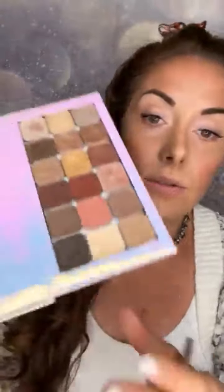Okay, so I like to use the Cupcake because it just adds a little bit of brightness to my eyes, but it also sets it so I don't have any creasing or anything. Okay, well, I'm going to go in now with your crease color.